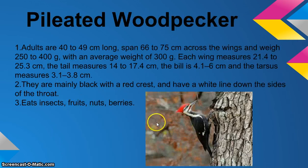The pileated woodpecker. Adults are 40 to 49 centimeters long, span 66 to 75 centimeters across the wings, and weigh 250 to 400 grams, with an average weight of 300 grams. Each wing measures 21.4 to 25.3 centimeters. The tail measures 14 to 17.4 centimeters. The bill is 4.1 to 6 centimeters, and the tarsus measures 3.1 to 3.8 centimeters. They are mainly black with a red crest and have a white line down the sides of each throat. They eat insects, fruits, nuts, and berries.